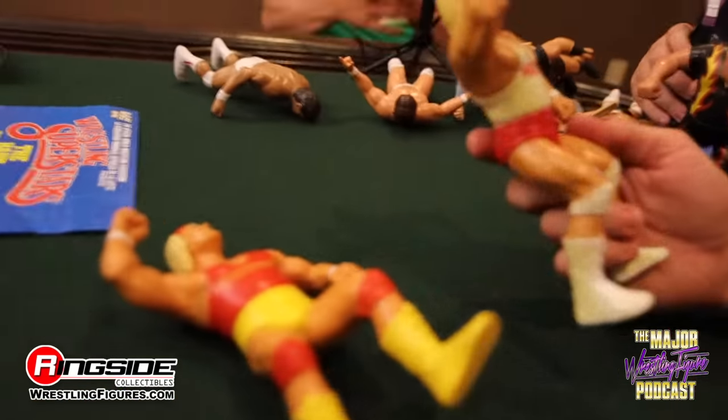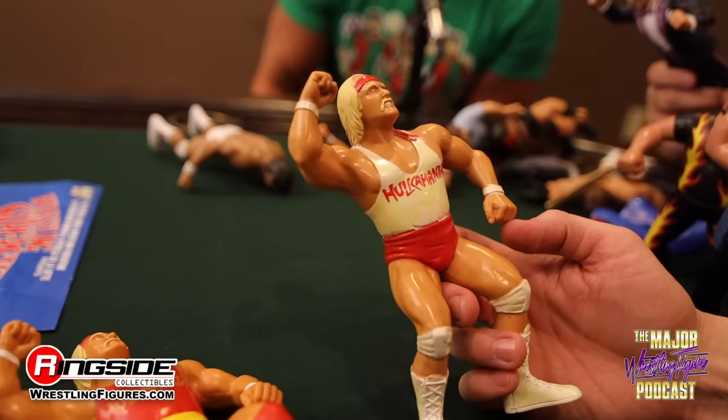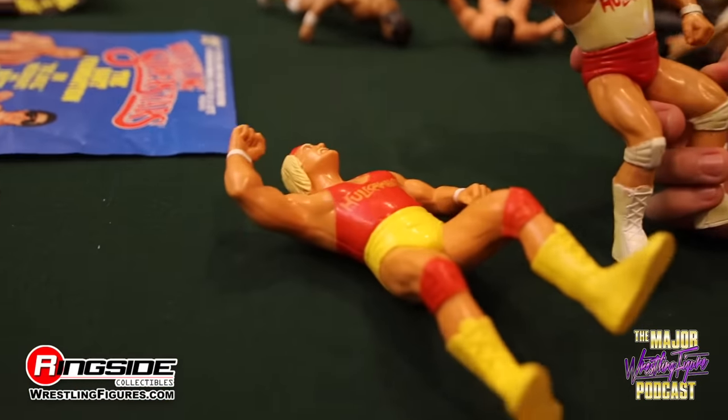Is this something with the light? I thought we were getting clean. That's the way it's aged. No, there's nothing I can do about that. I have a minty, minty white one, brother. And that figure does come with the WWF Championship.